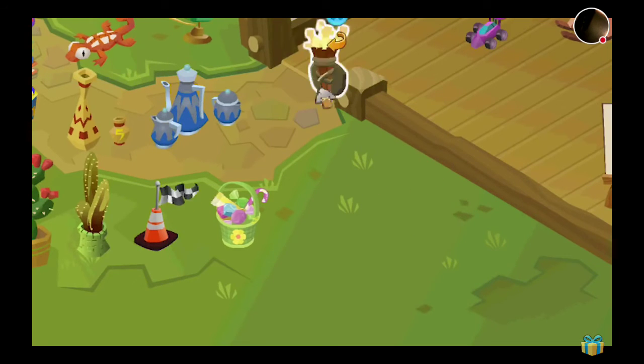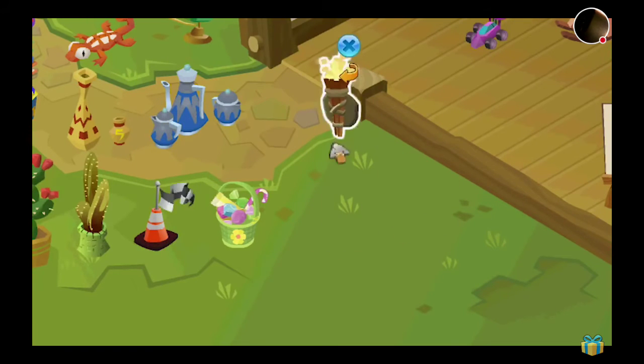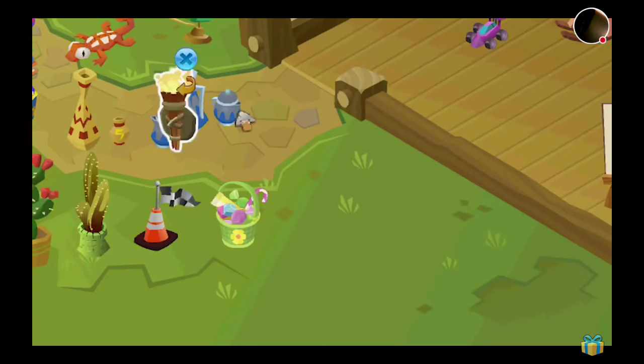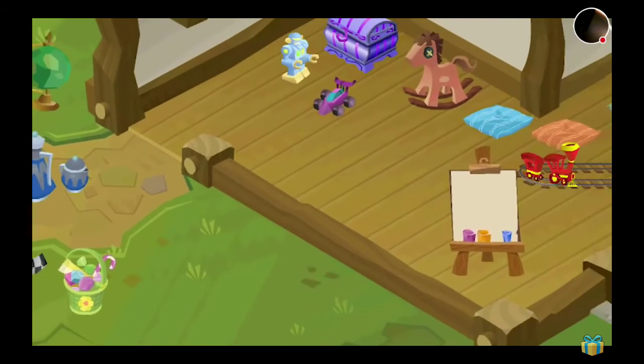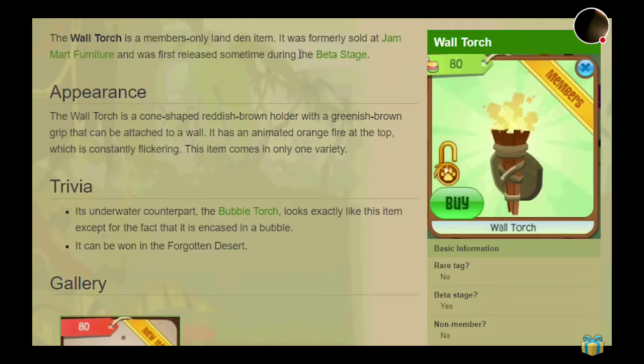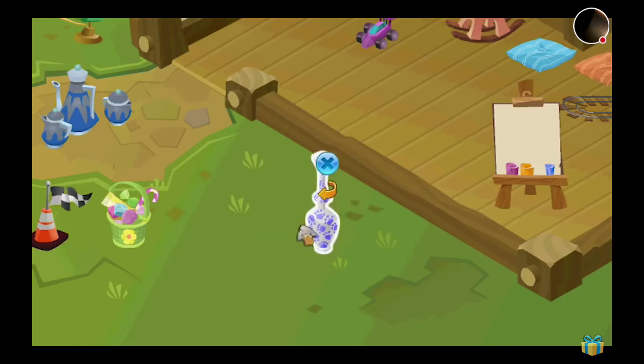Wall torch. What is your favor? Are you fake or are you a beta? Wall torch actually is a beta. It was formerly sold at Gem Furniture, first released sometime during the beta. Some people say beta. Some say bubble gum. But I say beta.